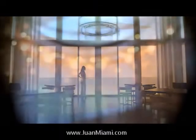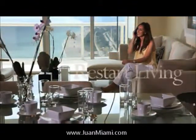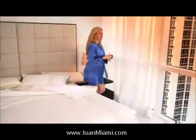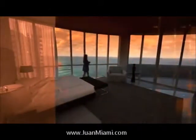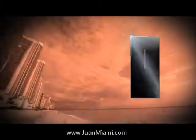Captivating beauty, sophisticated style, unprecedented elegance, palatial presence, soothing ambiance. It's time to restart living. Wake up every day to the enchanting open ocean view of the sun rising over Miami Beach while relaxing in the luxury and style that is imbued in the Trump name.